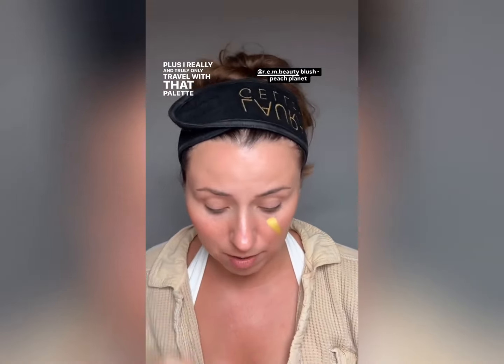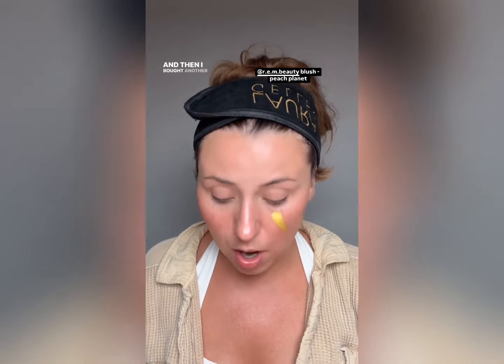Okay, Smashbox, let's give you a try. Now I'm not going to take this with me because this isn't going to be the vibe I'm going to go for while I'm gone. Plus, I really and truly only travel with that daggum Brushes palette now. And then I bought another one of these.